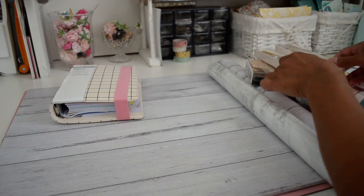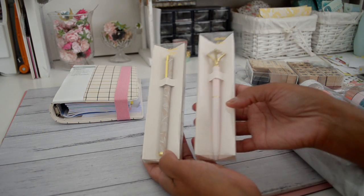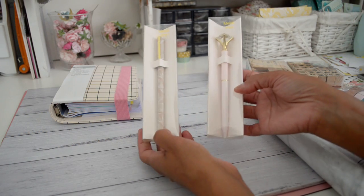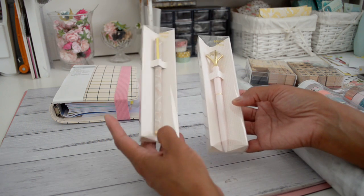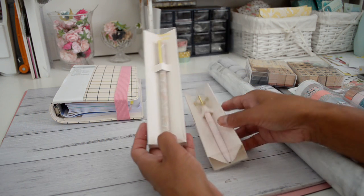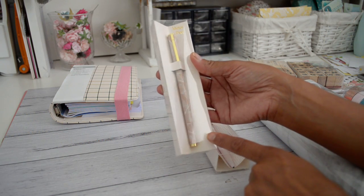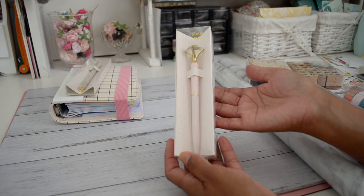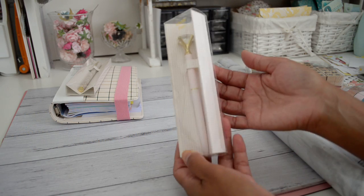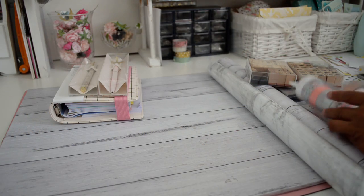I also got these lovely pens that they had in stock as well. So I had to get one of each. Couldn't decide which one I wanted, so I just grabbed one of each, and they were $3. This one here has a nice leaf print on the pen, and this one here has a nice gemstone on the top, which will look really nice in my planner or my travel notebook that I have. So I was happy with that purchase.